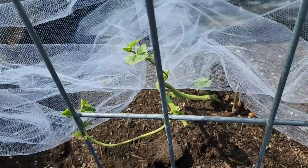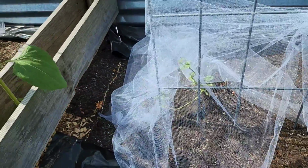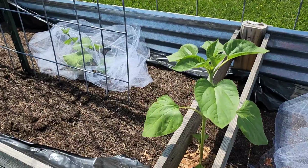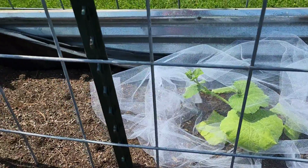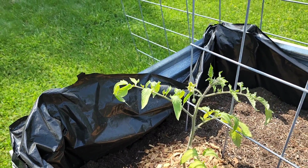See the new growth? I had to put a bug net over that because anytime a plant is sick, the bugs will attack. There's a sunflower that I've planted in the middle of these. That is going to be some squash. And I have the German Johnson tomato.